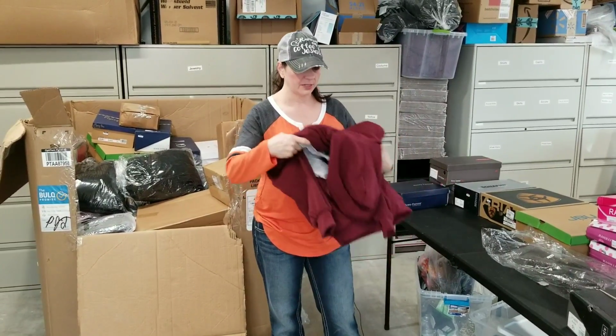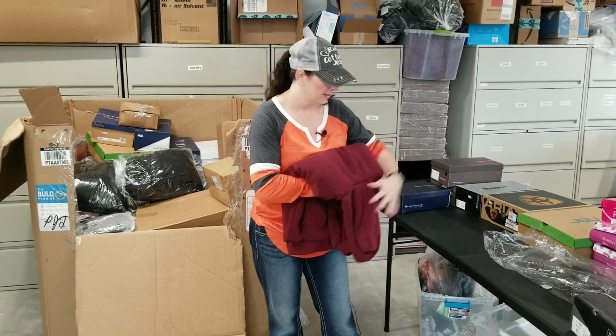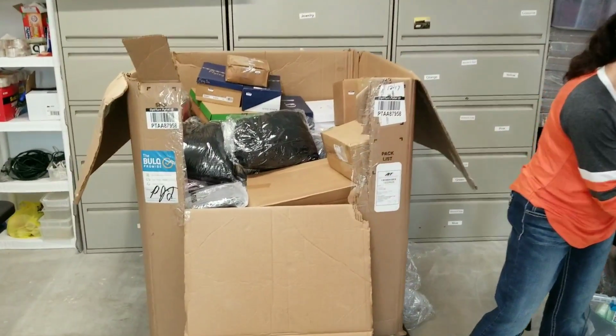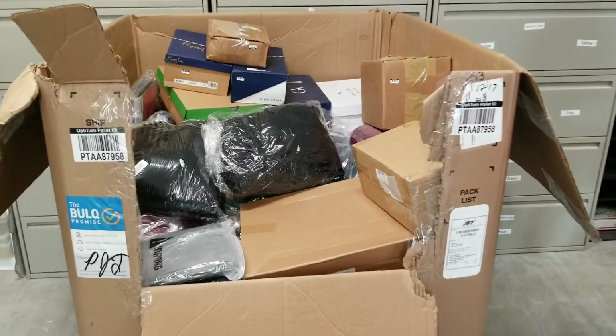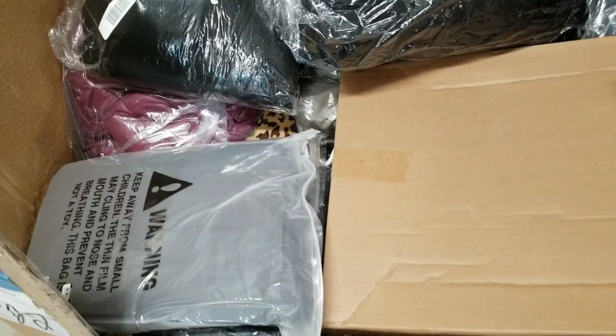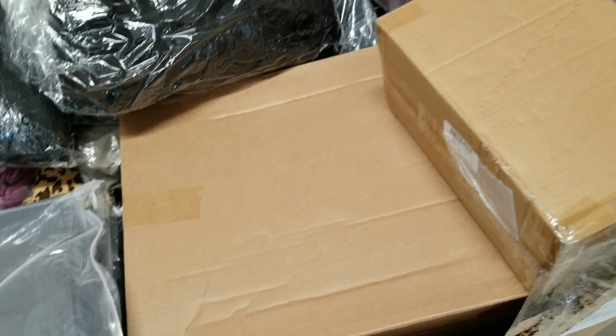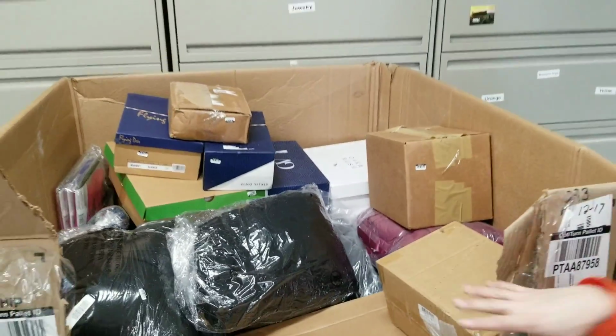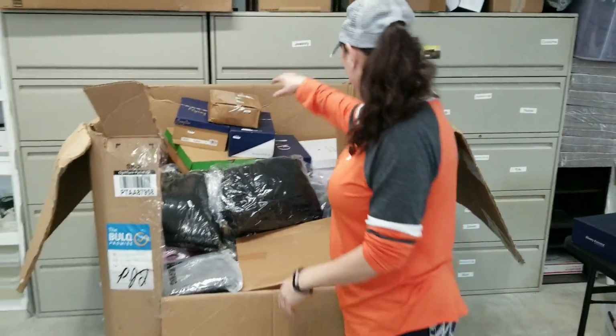So I'm gonna have to keep this one. This one's nice. I like the burgundy color. So we'll get this back in the bag. As you can see, I haven't even gotten past the initial opening of the box. There's still so much left in here. They did a good job packing this one totally to the brim, and I like that because then stuff doesn't get jostled around and moved around.